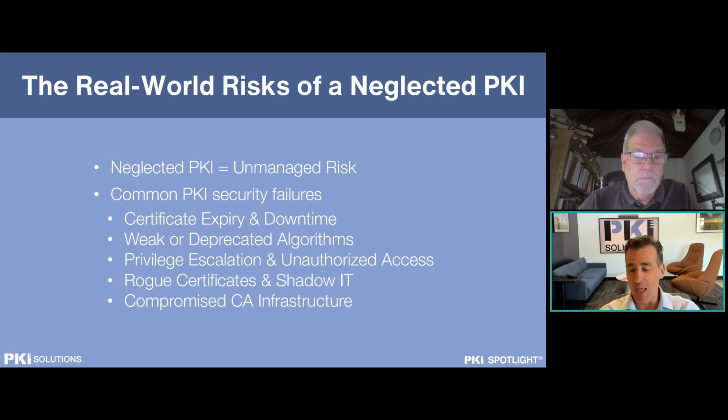How many people know that their CA probably has a symmetric key encipherment process for key archival? And if so, what cryptography is there? Most customers don't know, for instance, Microsoft CAs use triple DES. Most customers would not be very comfortable knowing that triple DES is being used in their PKI. But if you don't know it's there, you could have this outdated information.